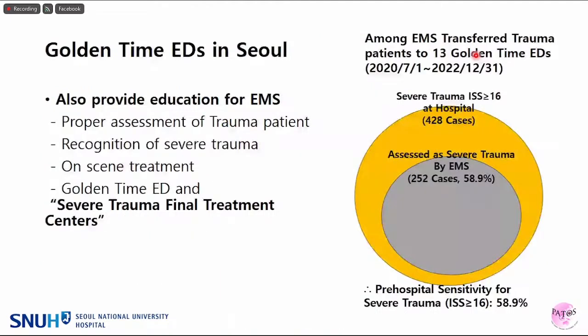And in this program, we also provide education for the EMS personnel about proper assessment of trauma patients, recognition of severe trauma cases, and on-scene treatment. And as I mentioned, EMS personnel judge whether the patient has severe injury or not. So among the patients with injury severity score 16 or higher, 58.9% of the patients were judged as severe trauma by EMS at the pre-hospital level. And also we are doing education about on-scene treatment and proper hospital transfer decision.